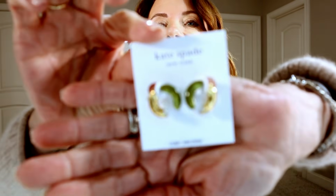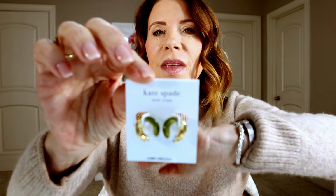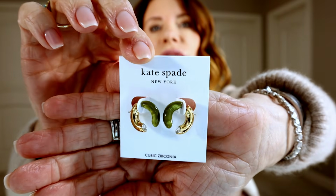I do remember these. These are unique. Now I'm kind of in my silver era right now. A white gold. It's winter and that's what I'm kind of feeling. But these are interesting and I did pick these and they were in my preview. Aren't they unusual? Now they're by Kate Spade, but one side is gold and one side is this green plastic. What is it? Acrylic or whatnot. I thought they were kind of unique for fall.